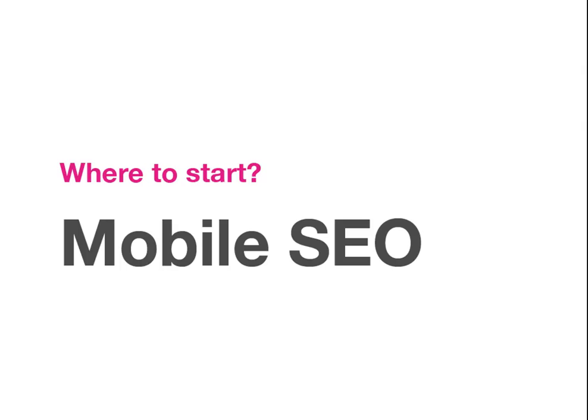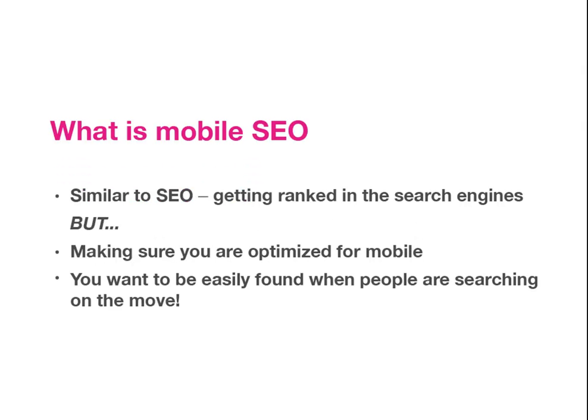So where to start? Let's just talk about mobile SEO. It's similar to normal SEO, and that is really getting your mobile website found in mobile search, like Google mobile search. Making sure you're optimized for mobile. So you've got a mobile website, and you want to be easily found when people are searching on the move. For instance, if you've got a location-based business, such as a taxi driver, a doctor, a restaurant, accommodation, locksmith, plumber, cafes, entertainment. People are out and about. They're searching while they're out and about, so make sure that you are found.